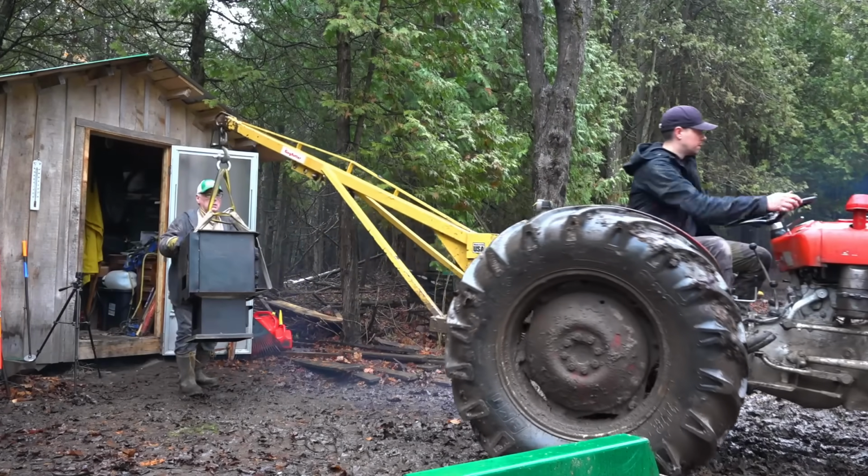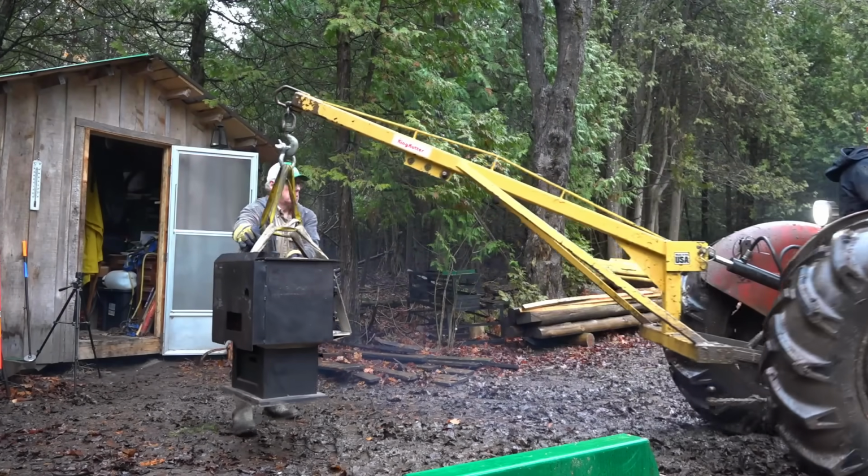Considering that the stove weighs over 300 pounds, we decided to let the old Massey do the heavy lifting.